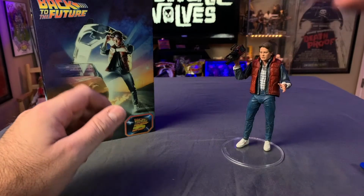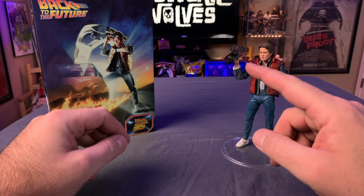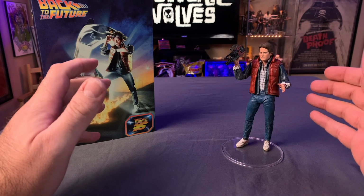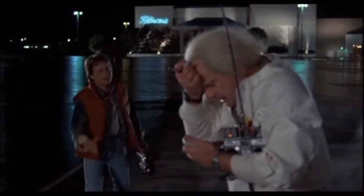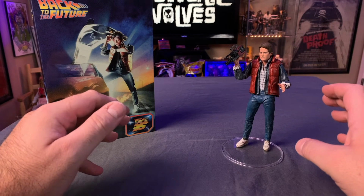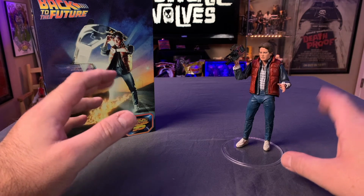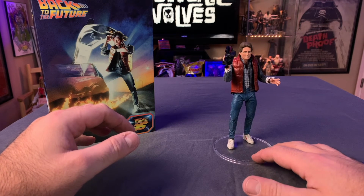All right, I got the figure posed how I want him to be, and like I said, just kind of giving him that camcorder pose and a surprised look on his face, like, "Doc, you built a time machine out of a DeLorean? Wait a minute, Doc. Are you telling me that you built a time machine out of a DeLorean?" I really like this, especially when they release the Doc Brown Ultimate figure. I think that will look good together. You can have them standing next to one another.